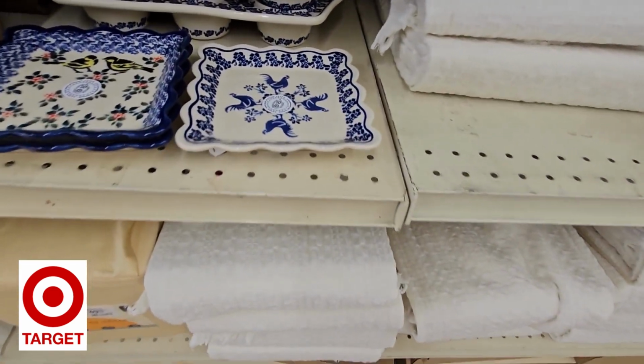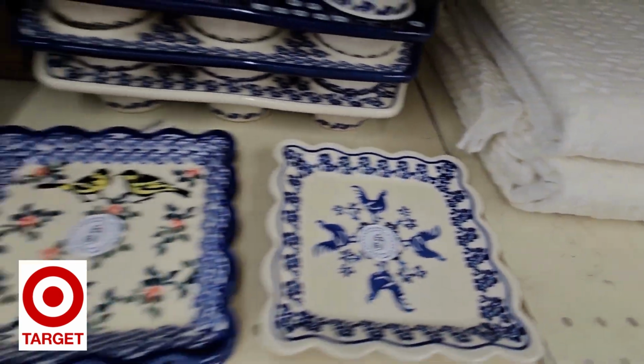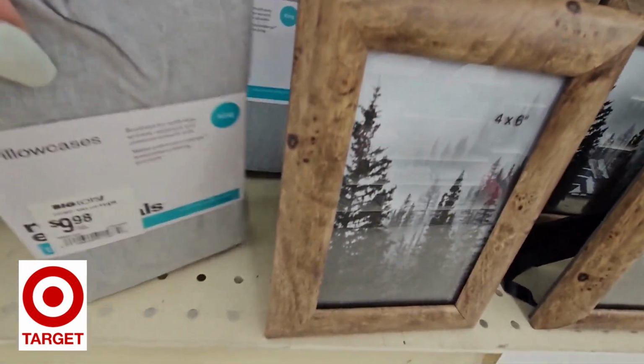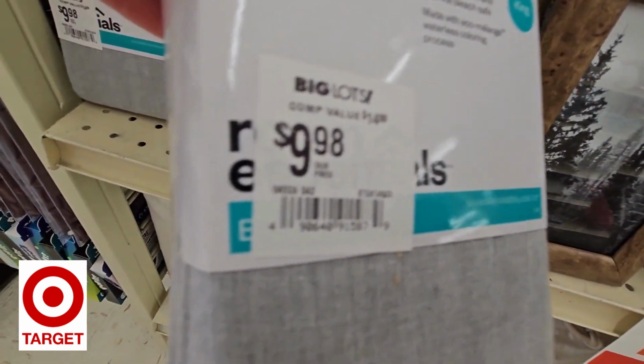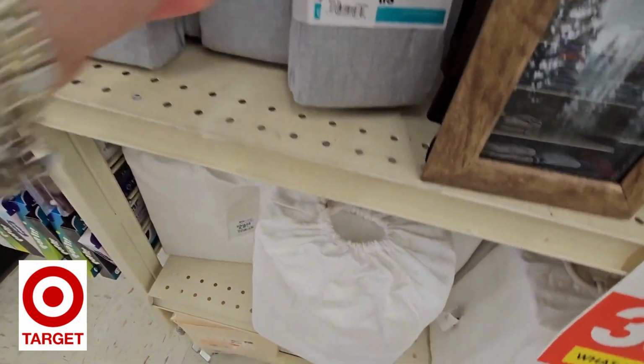I wouldn't sleep on this. I would totally go. These I didn't recognize. I think they just threw these in. These look like almost Polish pottery, right? But all this was Target. They had their Room Essentials brand. They had quite a few sheet sets. So this was 2 pillowcases for $9.98.